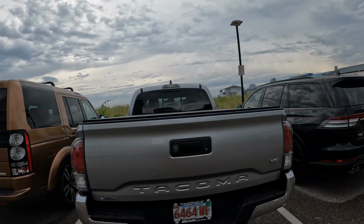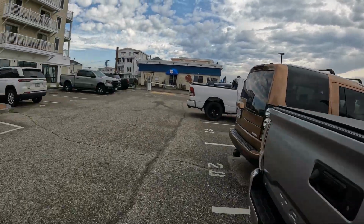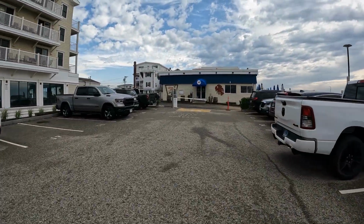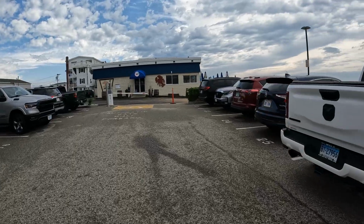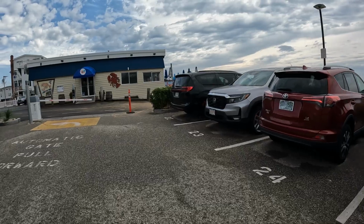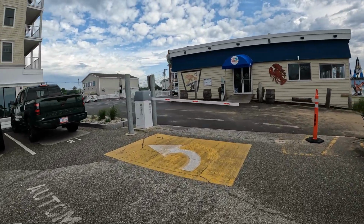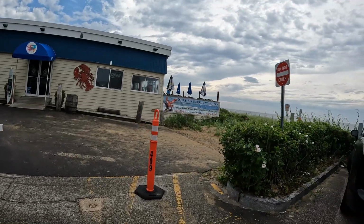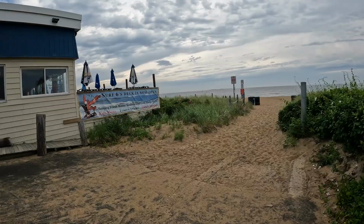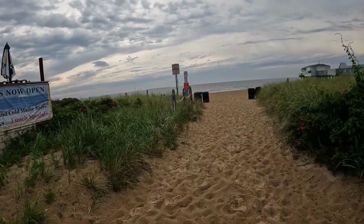You got a couple places where you can sneak up. You can sneak to the beach by here, but you have another beautiful big passage. As you can see, there's going to be cars from all over the place. New Hampshire, Massachusetts, Canada, Connecticut, from all over, New York, even Maine. Maine is a big state. So right here, beach access right to the ocean, the beautiful Atlantic Ocean.